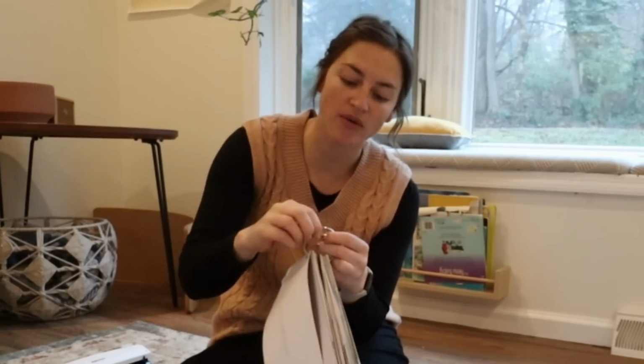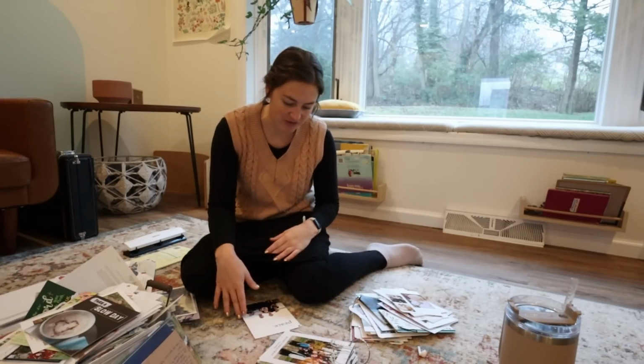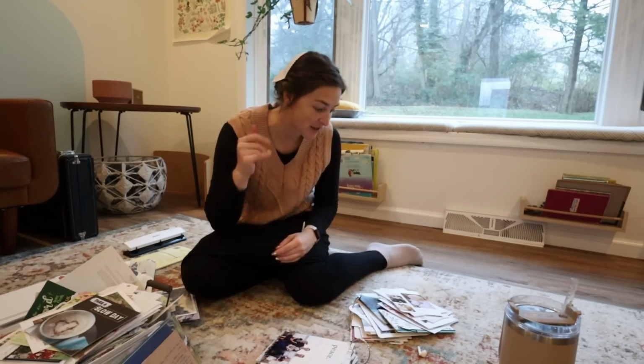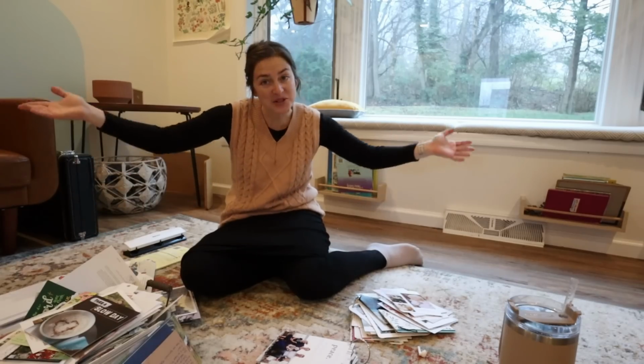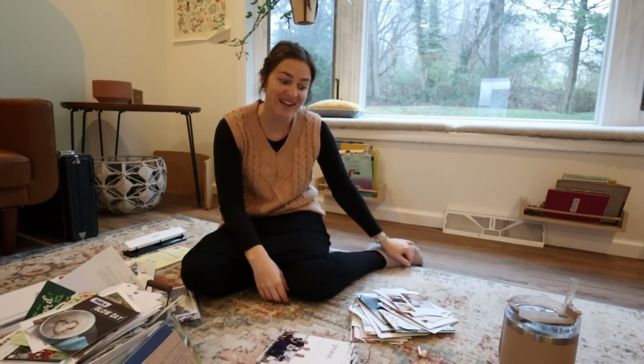But now I'm just going to take them off the ring and put them in a gallon bag and store them away for like 15 years from now. It would be so fun to look back and say, wow, so much will change in 15 years. So I think it will be even more valuable to have then. So yeah, as you can see, I feel like I'm more behind than when I started. Yay.